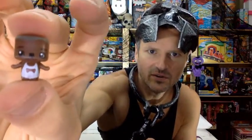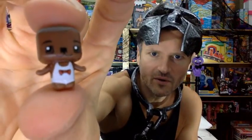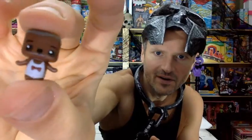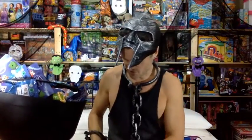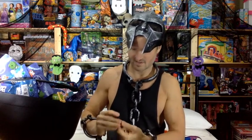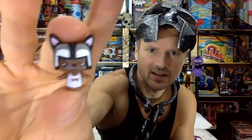And then we got this little girl who looks more like an old man. Oh, no, she looks like a bear. She has a bear face, and she has gray hair, too. And this is what her hat looks like. These are actually pretty cute and fun.